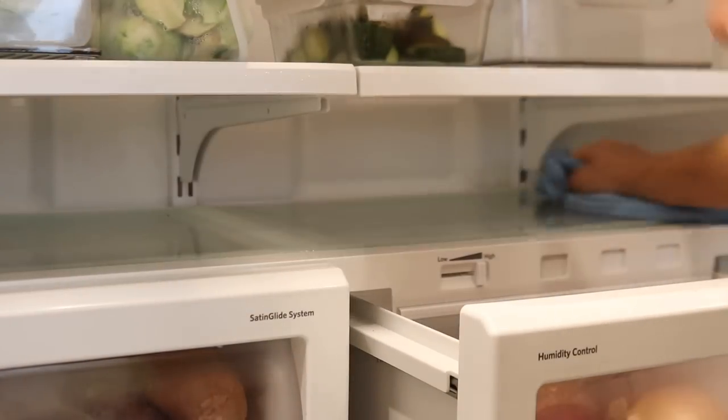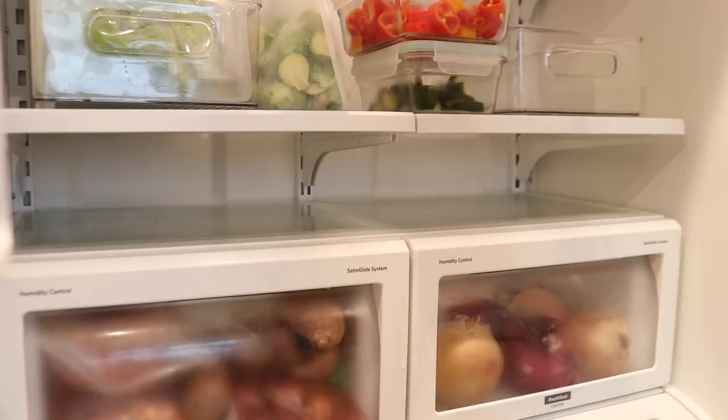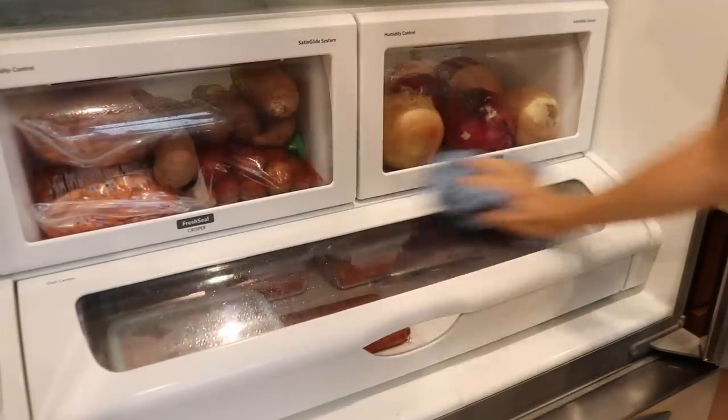And today I was short on time because there were incoming groceries that needed to be put away. So I'm just giving the shelves a quick wipe down so the fridge doesn't warm up too much.